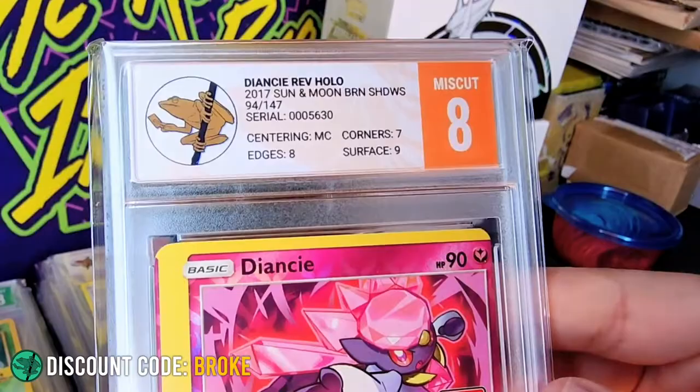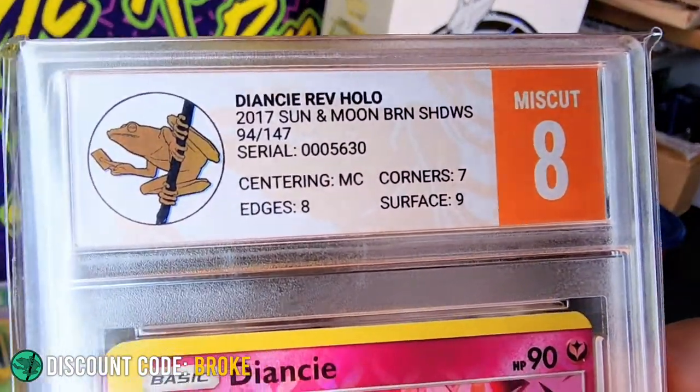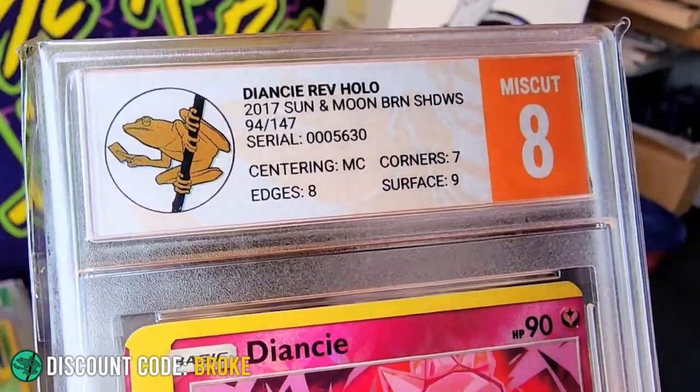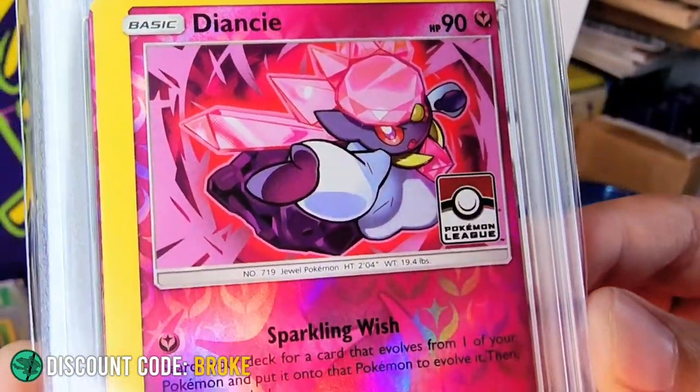So here's the next one, another miscut 8.0. So we got some special cards here. The Ansi, it's got the corners as a 7, edges as an 8, surface as a 9. And it is a Pokemon League promo.